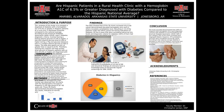According to the American Diabetes Association, type 2 diabetes diagnostic criteria involves having a fasting plasma glucose of 126 or higher, a 2-hour plasma glucose level of 200 or higher during a 75-gram oral glucose tolerance test, or a random plasma glucose of 200 or higher. The ADA also deems an A1C of greater than or equal to 6.5%.